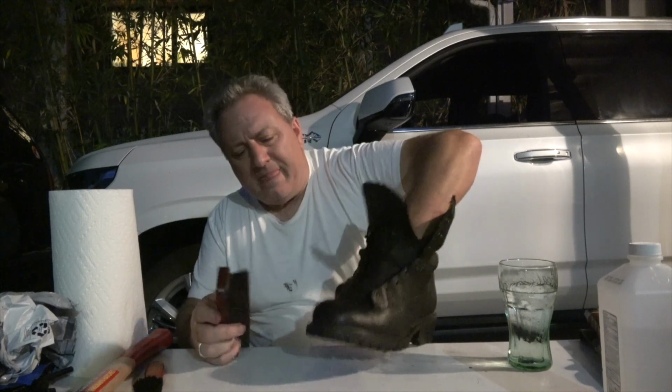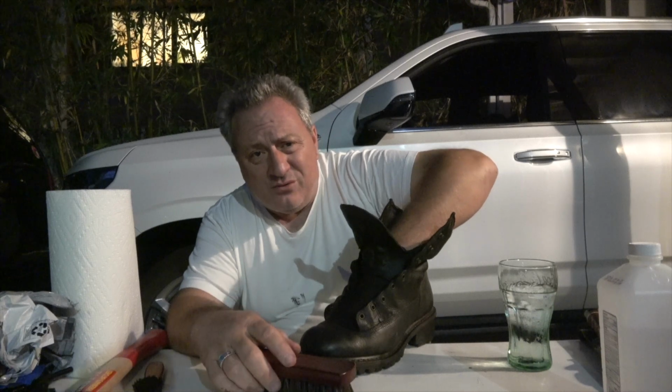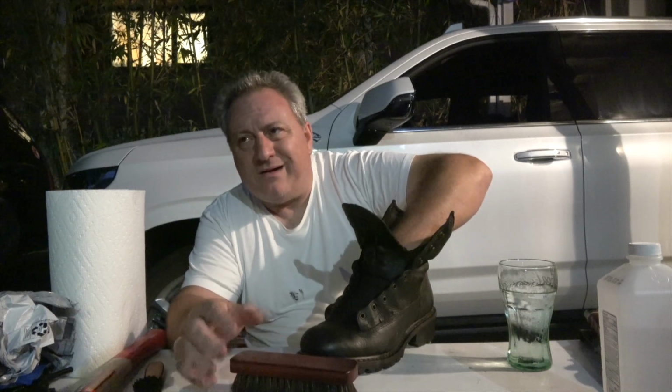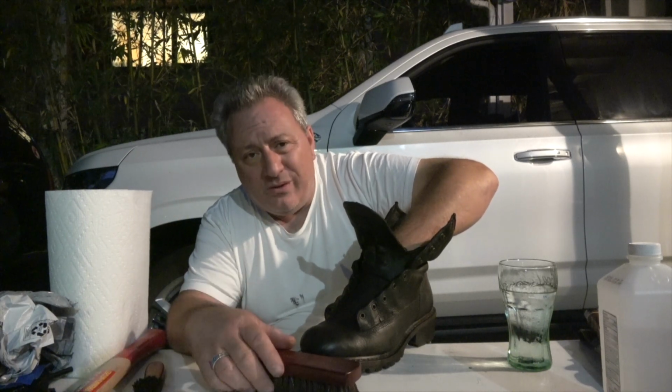Especially dress shoes, but for me, I wear boots a lot, and I really appreciate a shiny boot. It makes me feel like I walk better when it's shiny. When I'm walking far and I look down and my boots are dusty, I get a little bit annoyed.